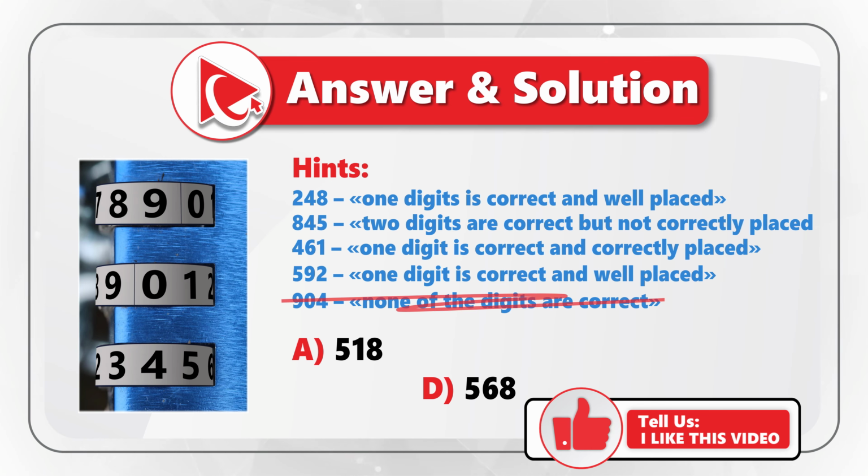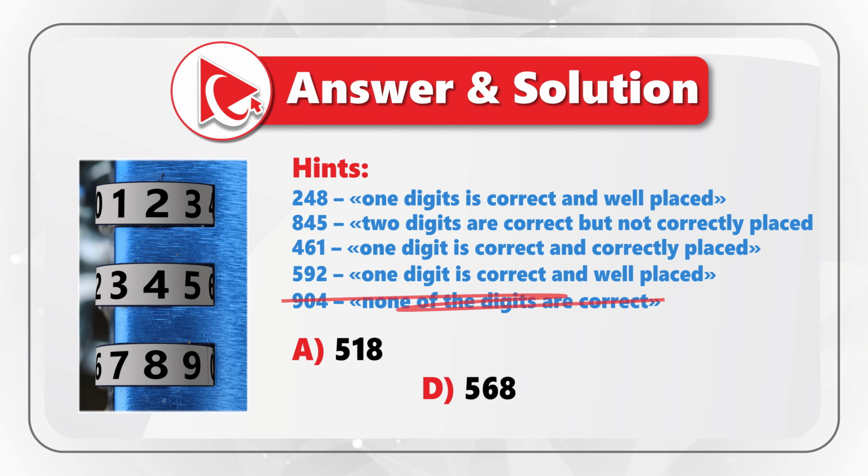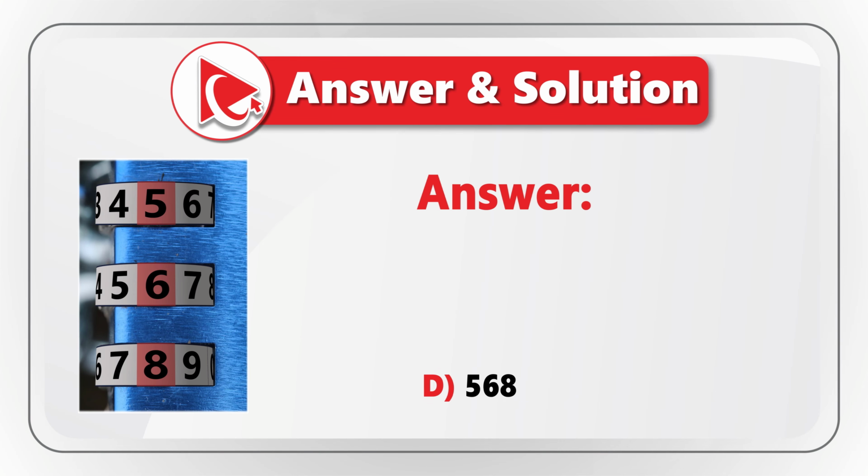If we look through the remaining 4 hints, we learn that in hint 1, where digits are 248, only 1 digit is correctly placed, which is digit 8. In hint 2, 2 digits are correct, but they are not correctly placed, and they are digits 8 and 5. In hint 3, only 1 digit 6 is correct, and it is correctly placed. And last but not least, in hint 4, digit 5 is correct, and it is well placed. Based on this, the correct answer here is choice D, 568.